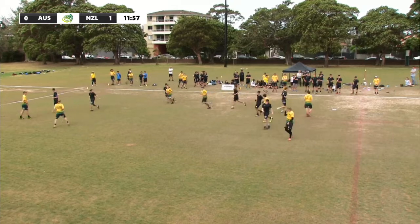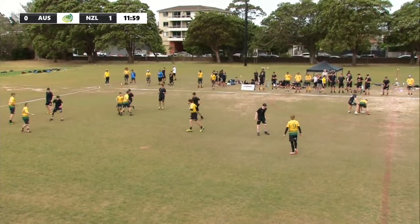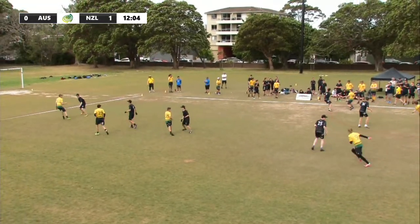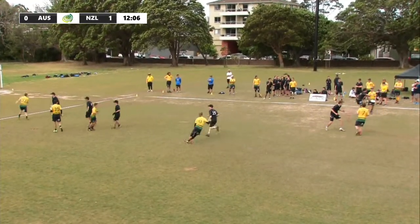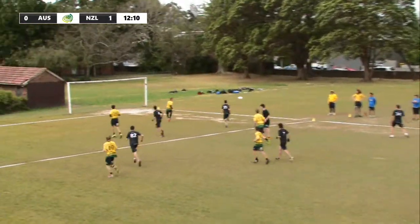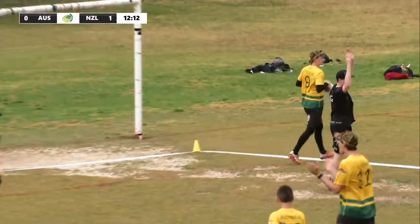With some people streaming deep as well. That looked very good for the New Zealanders. But an unfortunate drop means that O'Hagan has the disc. Hits Alan the Kid. Kid under. That's good flow from the Australians. Here's Hannah. That's a goal.